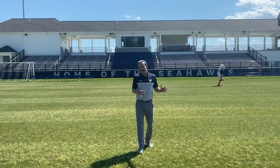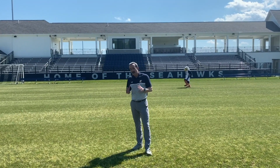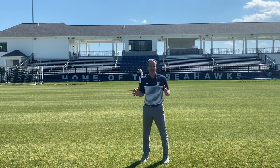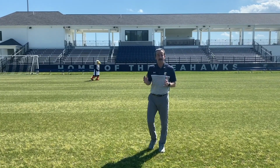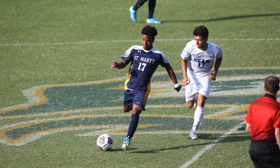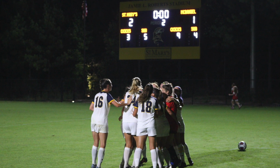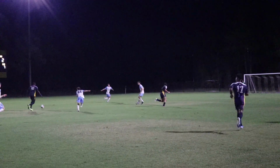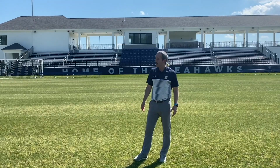Here we are on the other turf, which is the grass field. Absolutely beautiful playing surface for our men's and women's soccer players. I mean, it honestly does rival our old game field, which I know holds a special place in your heart. Very similar to the turf field, the atmosphere here with the stands and especially at night is electric, and again creates that great experience for our student athletes.